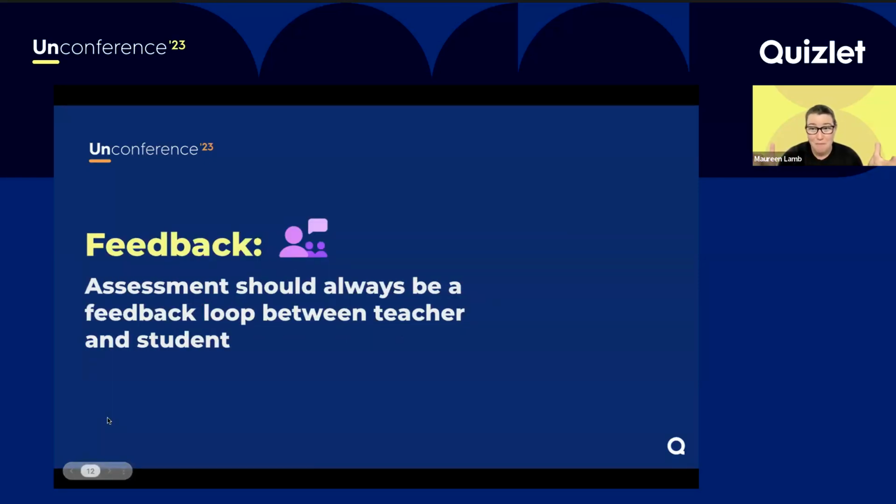Feedback. I would say the number one thing about assessment is the goal of assessment should always be a feedback loop between teachers and students. We should know where our students are, and they should know where they are from us. And so for all assessments, I make sure that I ask students questions like, what did you find successful with this assessment? What did you find challenging? And the third one, I keep pretty open-ended. What do you want your teacher to know?